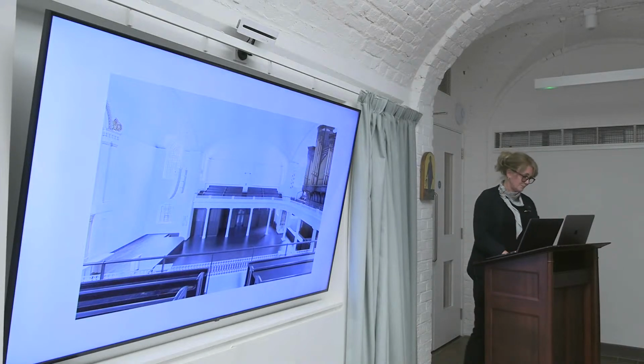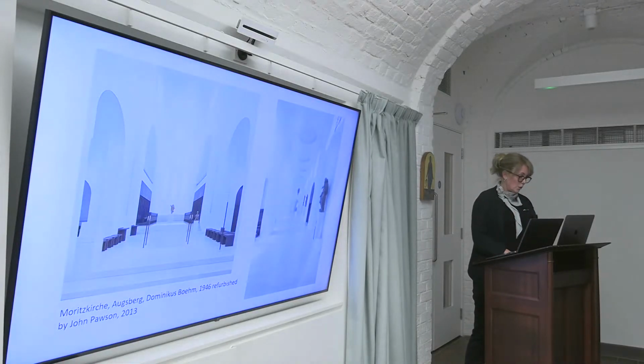Pawson is noted, as I said, for his minimalist style, and the refurbishment is immediately reminiscent of his austere makeover of the Monastery church in Augsburg, which, to use Pawson's words, comprised a meticulous paring away of selected elements of the church's complex fabric.